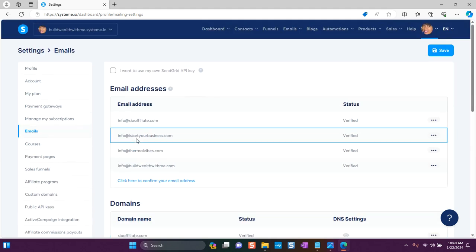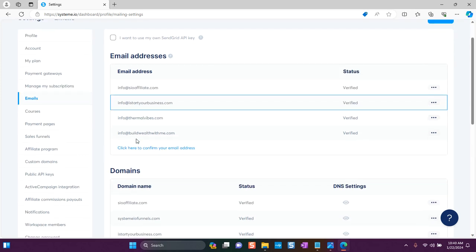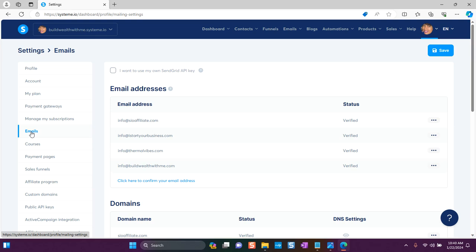And this is exactly what you need to do. And once you do that, that's all there is to it. You can go ahead and, as I show you, go to your emails and update the sender email and the test email to your new domain email address, your professional email address, and you should all be fine.